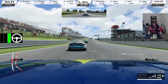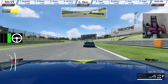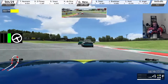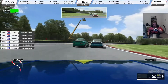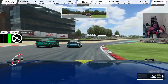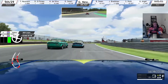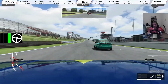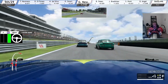4 minutes to go. Yellow flag ahead. No, I think I just ruined the race. Yellow flag ahead. Oh, must be a backmarker. Yeah, it is. The silver's going to make the move here. About 4 laps to go, I reckon. Ooh. Yeah, about 4 laps to go. But the silver's just put a move on Smart. Let's see what happens. Ooh.